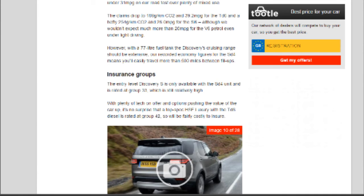Insurance groups. The entry-level Discovery S is only available with the SD4 unit and is rated at Group 33, which is still relatively high. With plenty of tech on offer and options pushing the value of the car up, it's no surprise that a top-spec HSE Luxury with the TD6 diesel is rated at Group 42, so will be fairly costly to insure. We had a quote of £1,090 for a year's fully comprehensive cover on an HSE SD4 model for our sample driver, a 42-year-old male driver living in Banbury with 3 points on their license.